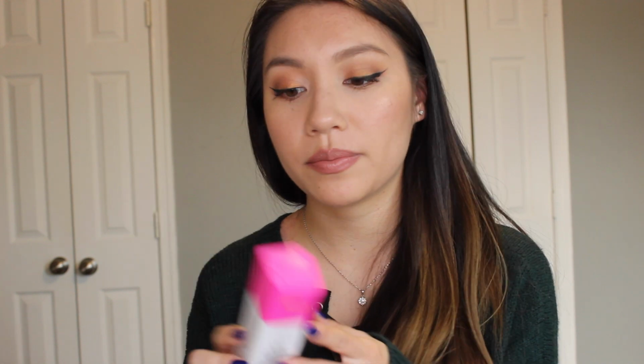So this is a 12% AHA/BHA blend serum. So this is really great for chemical exfoliating the skin. I find this really great to help keep my acne prone skin in check, especially blackheads. With this product I noticed I'm not getting as many blackheads, and it's also helping to get rid of some of the milia I have on my skin. So this is really a holy grail product for me. I've already repurchased this, really love it.